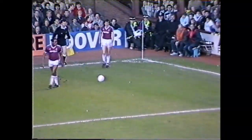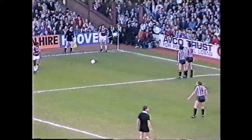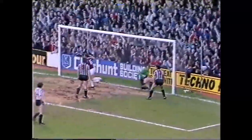Newcastle United at Upton Park. And what a game we were in for. It took just 3 minutes for Alvin Martin to beat Martin Thomas with this close-range shot.